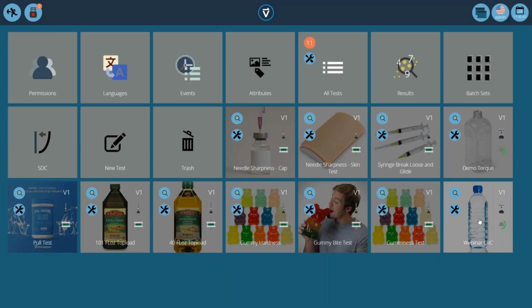So for all intents and purposes, when a user logs in, all they have to do is click on that little icon. Right now, if I do, it's probably going to throw an error because I'm not connected to either one of those two testers, the Vortex Pro or the Helixa Pro, but that's all there is to the test. Everything else is going to be done in the system, and you'll still have access to all the different 21 CFR Part 11 compliant portions of the testing software. So this is essentially what the software looks like.